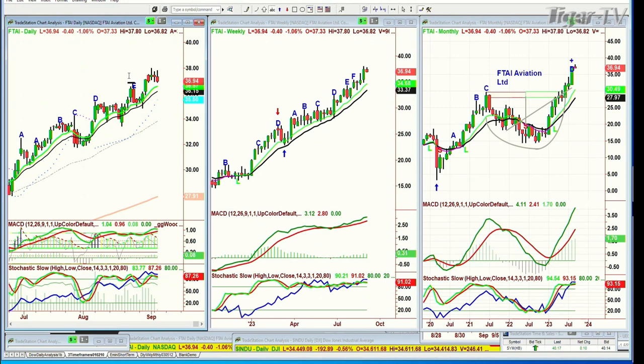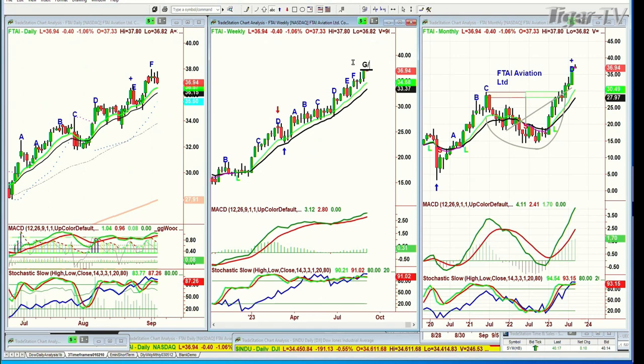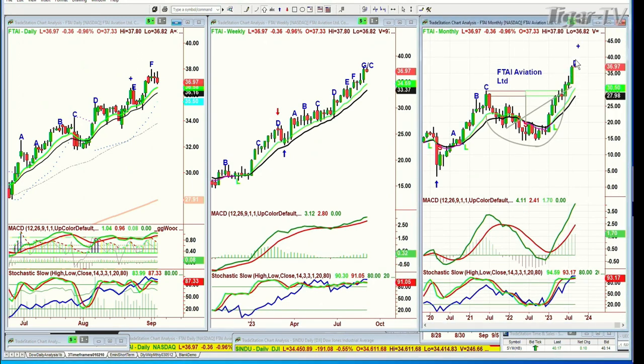And I'm calling this an F for now with a 2 doji candle. Says just starting to stall a little bit. And G/C in the weekly. So this is still very strong. FTAI Aviation, is this not the electric airplane? Anyway, whatever it is, FTAI Aviation doing fabulously.